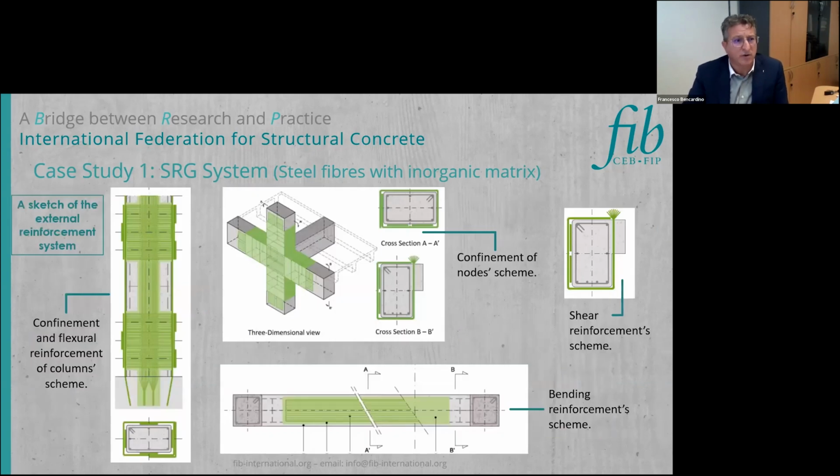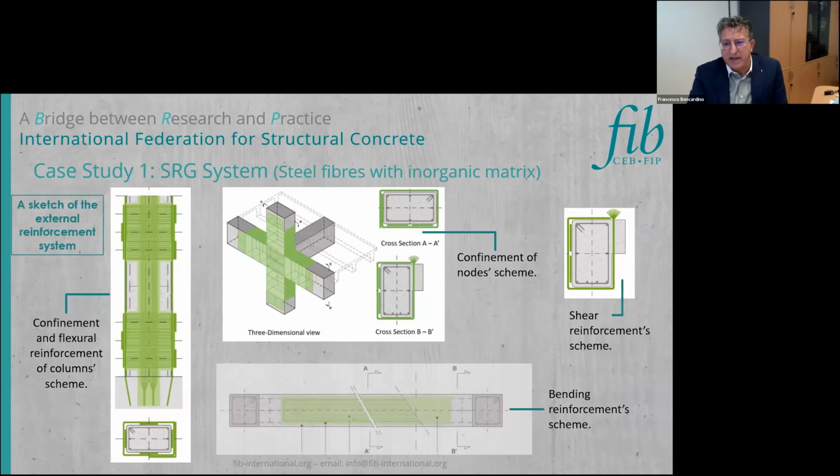This is a sketch of the external reinforcement system. Confinement and flexural reinforcement of a column, confinement of a node, shear and bending reinforcement in the beams.